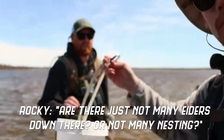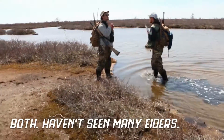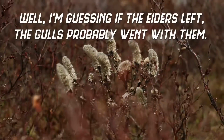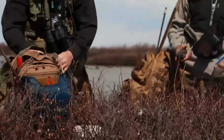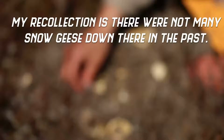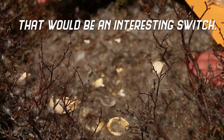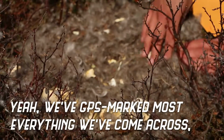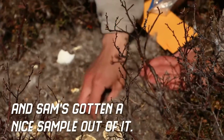Are there just not many eiders down there or not many nesting? Folks haven't seen many eiders. Well, I'm guessing that if the eiders left, the gulls probably went with them. Yep, we've definitely found a lot of snow geese though. My recollection is there were not very many snow geese down there in the past. That would be an interesting switch. Yeah, we've GPSed most everything we've come across, and Sam's gotten a nice sample out of it.